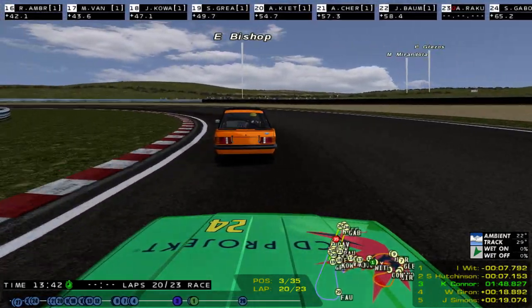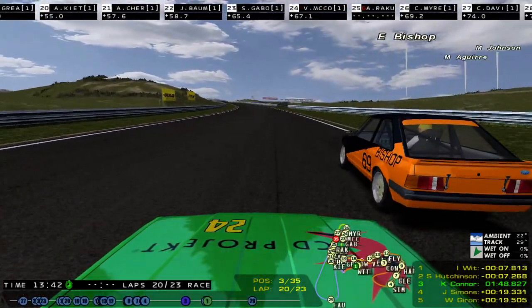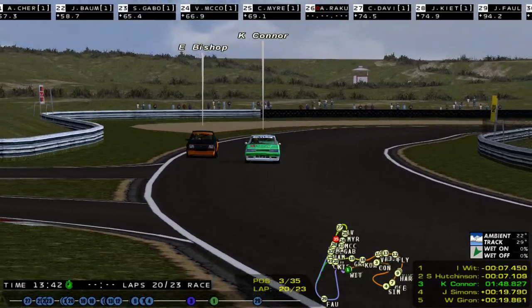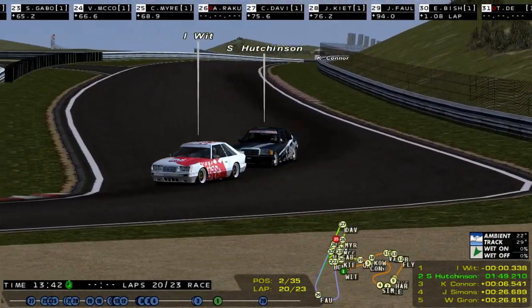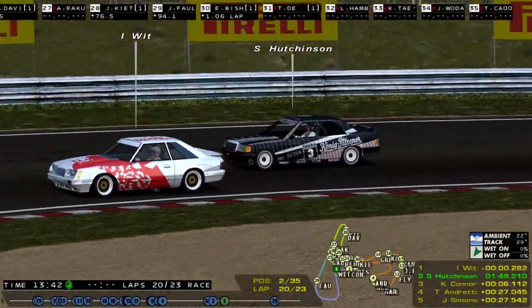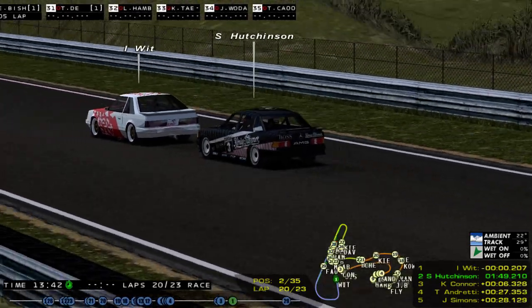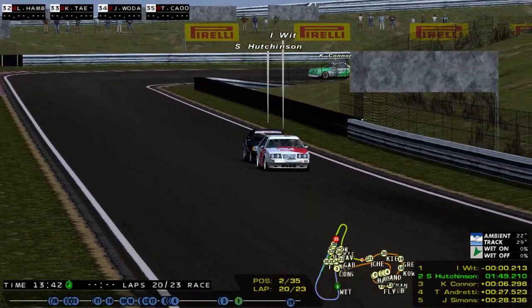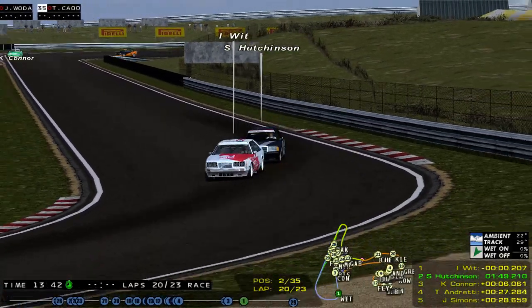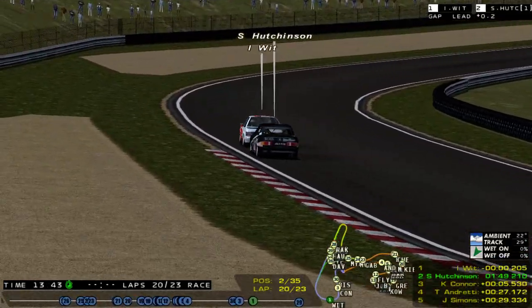Escort! God. Escort! The power of the Escort! And he gets past him. Oh, the Escort, the majestic. It's so quick. Oh, the poor Escorts. I mean, that class is theoretically the most competitive class. Everyone is equal. It's the most majestic class. Yeah, it's just that the reliability is worse than a Peugeot car.